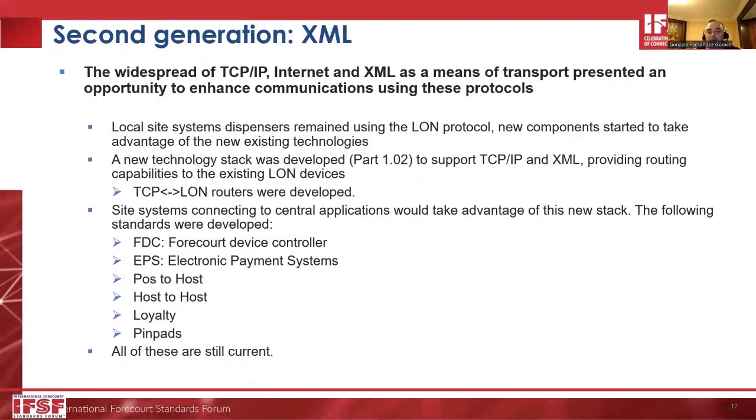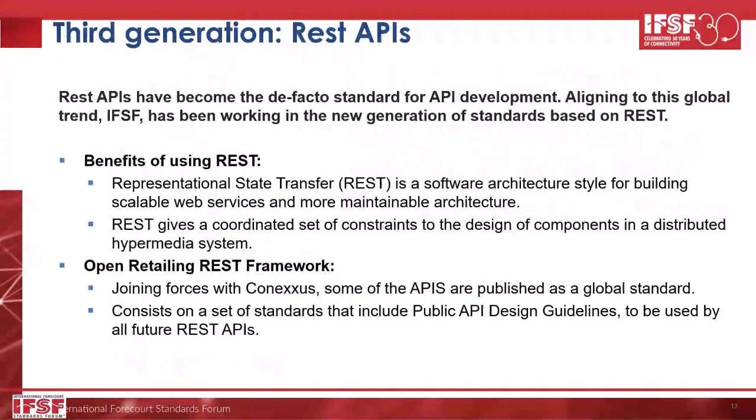This brings us to the third generation, REST APIs. REST APIs have become the de facto standard for API development. Aligning with this global trend, IFSF has been working on the new generation of standards based on REST. Representational State Transfer, or REST, is a software architecture style for building scalable web services and more maintainable architecture, and gives a coordinated set of constraints to the design of components in a distributed hypermedia system. Joining forces with Connexus, some of these APIs are published as a global standard, including an API design guideline to be used by all future REST APIs.